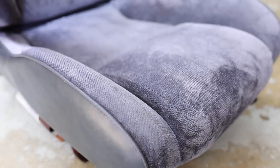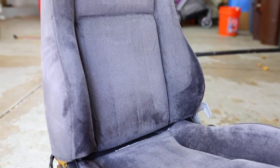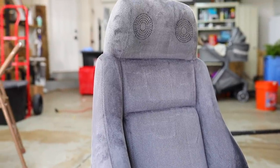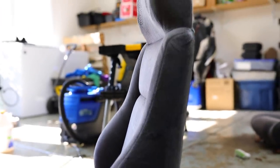The seats look great. It seemed like everything was just on the surface and there's nothing embedded. All the foam seems to be in good shape underneath and everything's really strong, including all the bolsters. So I'm gonna dry those out overnight, see how they look in the morning, see if they need to be replaced at all, if there's any stains that wouldn't come out. But for the most part, everything turned out awesome.